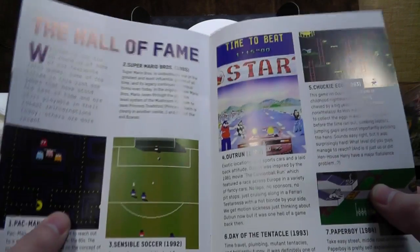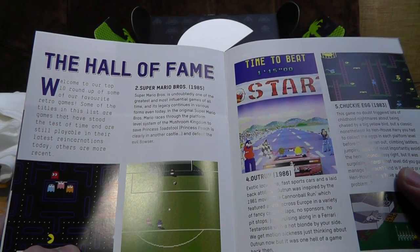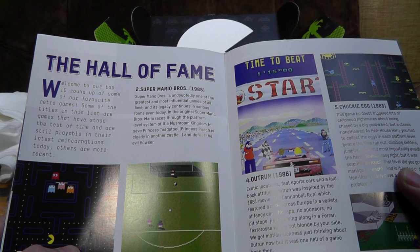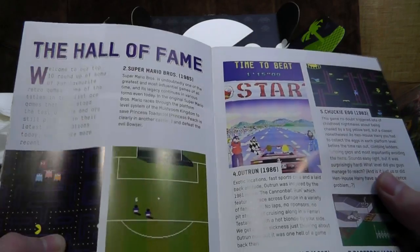No, couldn't really get on with it. Had no interest in football. Super Mario Brothers? I don't think I've ever played the first one, really. The first Super Mario? Well, I have very briefly. Probably never spent much time there. Don't know, we didn't really have the Nintendo consoles around.